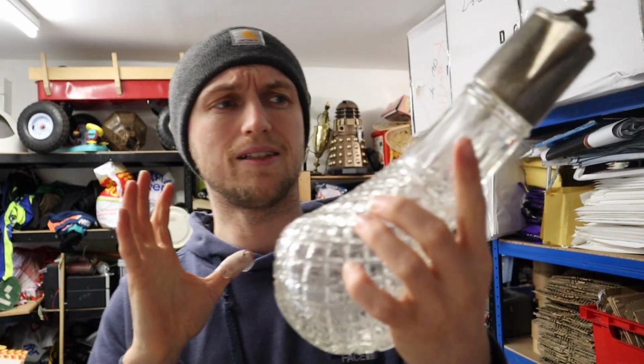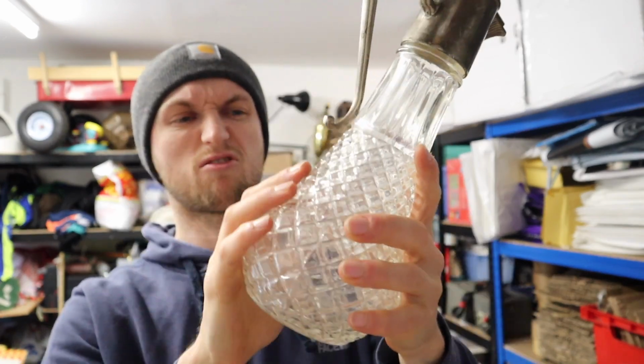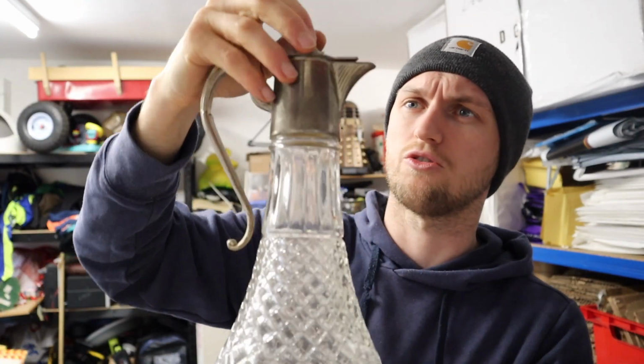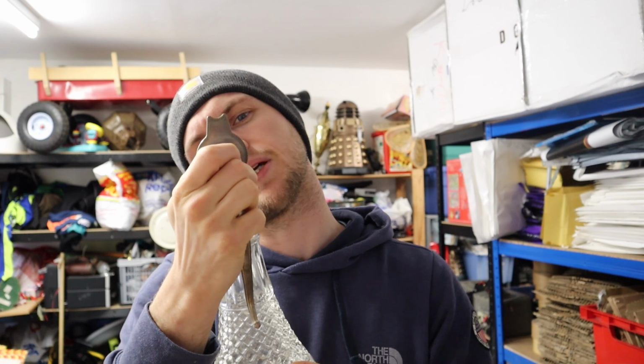Another item that's gone to a trader or gone to a shop is this decanter. So it's a silver plate crystal glass or cut glass decanter. Very standard, this sort of style, this sort of design. You see a lot of it. It's probably, is it EPNS or EP zinc? EP zinc, silver plated, made in England.